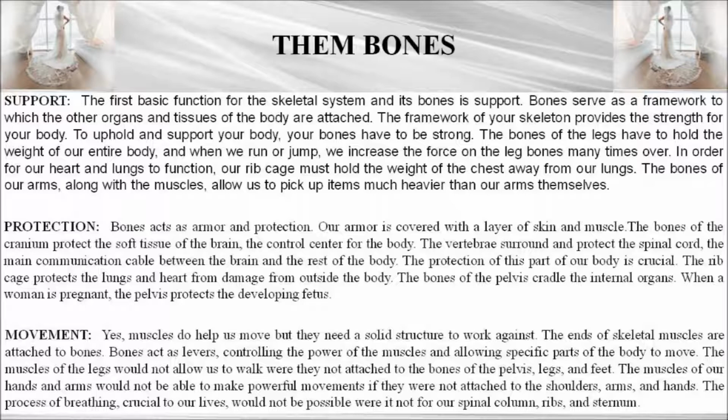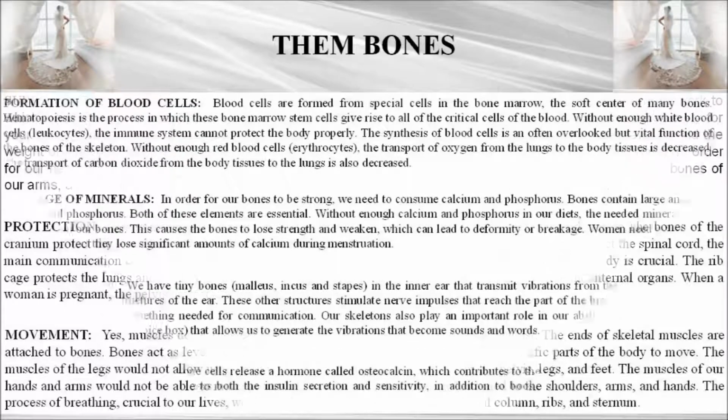Movement. Yes, muscles do help us move, but they need a solid structure to work against. The ends of skeletal muscles are attached to the bones. Bones act as levers, controlling the power of the muscles and allowing specific parts of the body to move. This fire is burning in his bones, and it should be burning in our bones if we're trying to keep the word of Yah inside of us for any reason. It will affect our movement. It will affect what protects us. It will affect our support system.